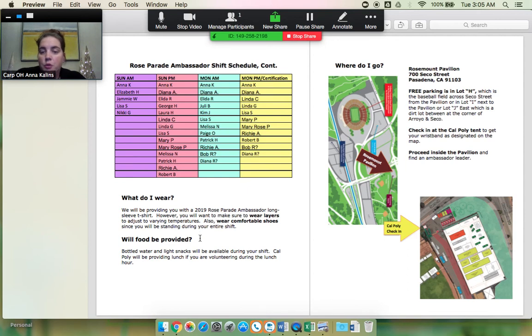As for food provided, I will have a bunch of snacks in our big crate. There will be bottled water available, power bars, stuff like that to keep you going. Cal Poly will also be providing lunch for the ambassadors who are there during lunchtime.